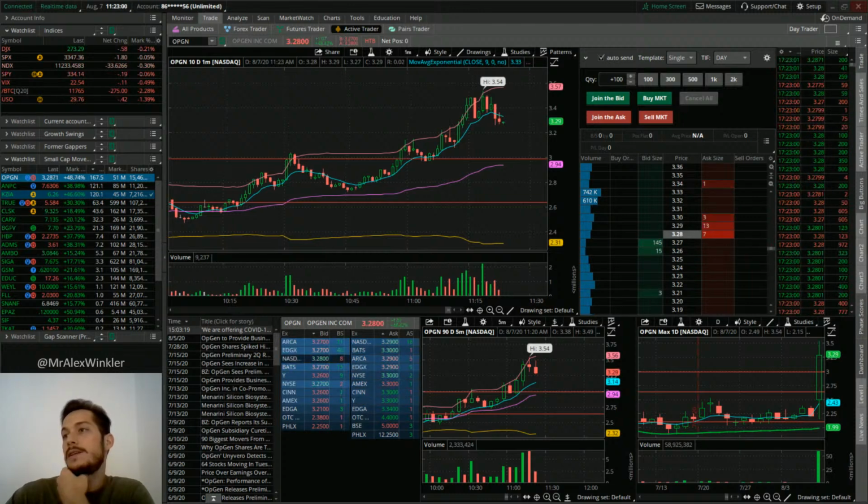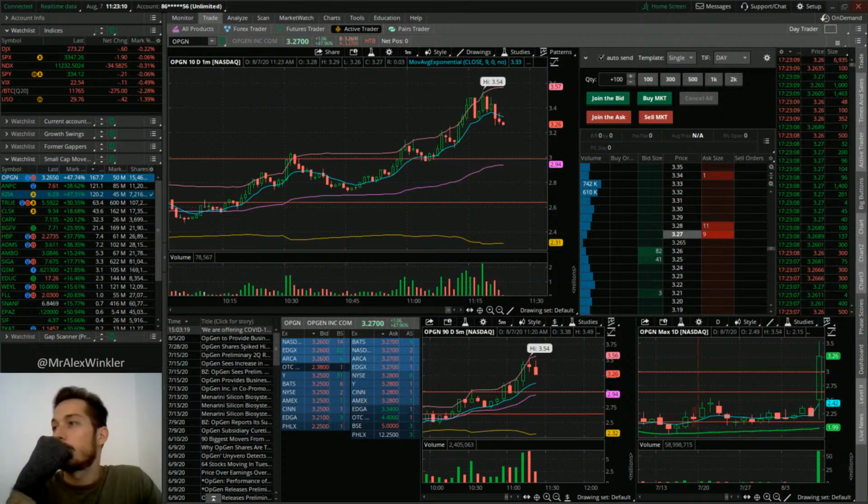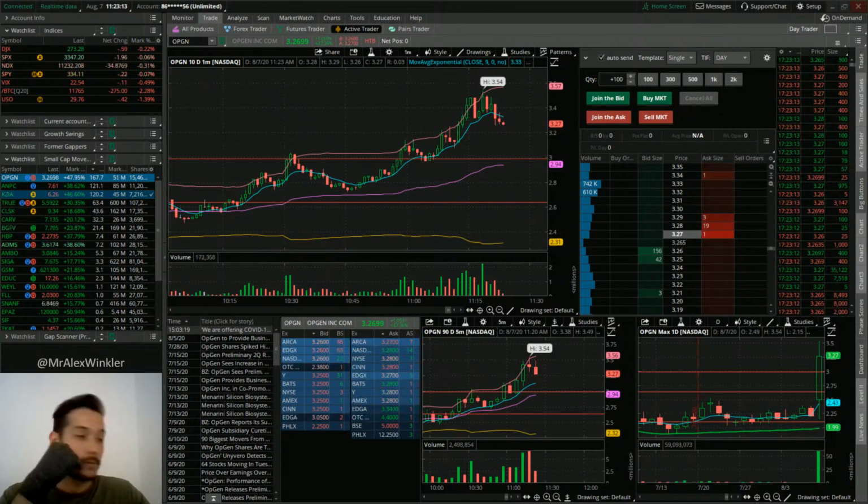CNDT with a 5-minute breakout, 1-minute pullback right now. Yeah, pretty nice little continuation. Could have made more money on that just now than pretty much our whole little dip buying fiasco on it. That was really a fiasco.